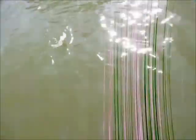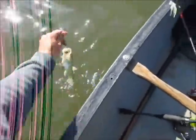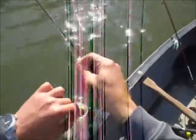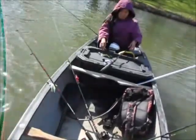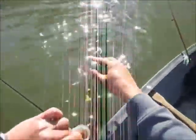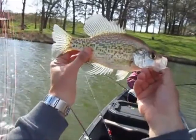It's swimming weird. It's a pregnant female. Swimming strange. Swallowed it too. Oh my. Good average in here now. Really good average. Everyone's 9 and 10. They were 7 last year. Remember that? They've changed that much, guys. These crappie last year were all 7 inches and now they're 9s and 10s.